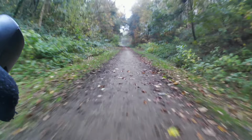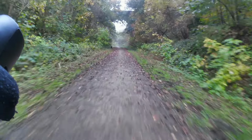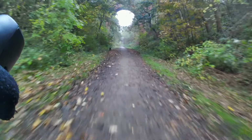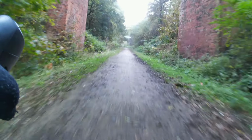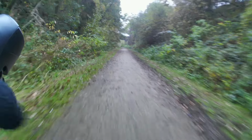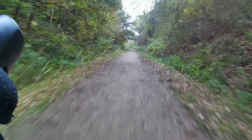Bridge ahead, really, really high. Not sure if you'll be able to see it on the camera. Just ahead. There, lovely old red bricked 4 arch bridge. Yep, 4 arch bridge. Got the M1 ahead there.